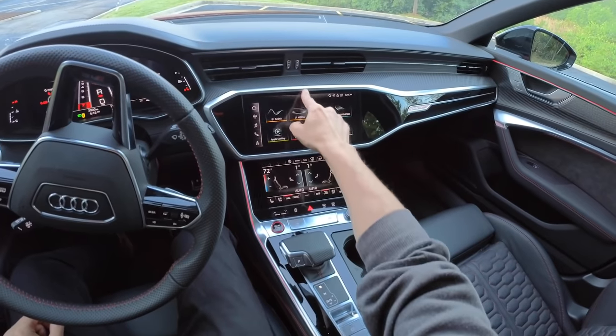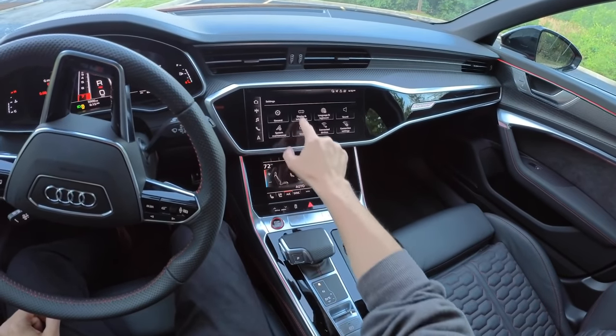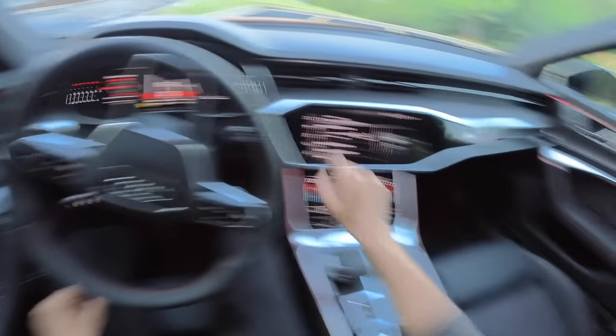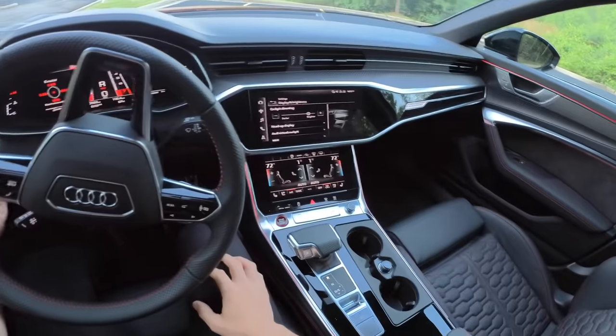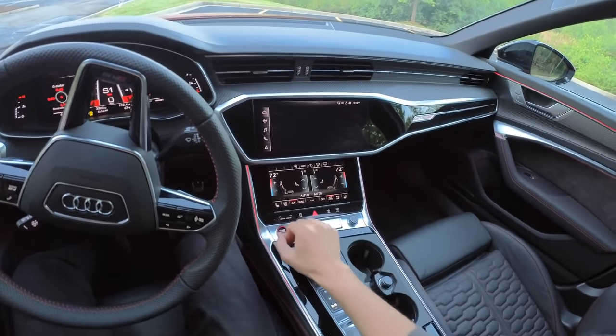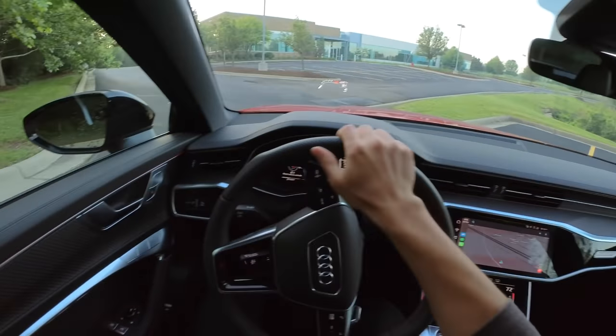Actually, let's go in and turn up this gauge brightness. Not really a good way to do this quickly that I know of. You have to go into a couple settings. I mean, give us just a little slider on the side here, Audi. What's going on? What's up with all this touchscreen stuff? I'm over it. All right, let's go for a drive.